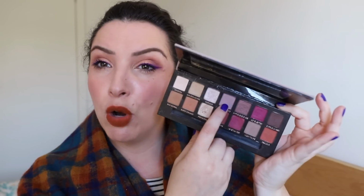But there are some nice colors in here. I still love this mauvey matte shade. I think that's gorgeous. There are some really pretty shades here, but it is no longer a coveted item. It brings me back a lot of memories, and I respect what it was. But again, I don't need this.